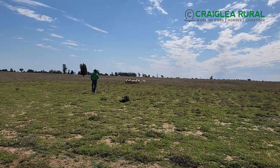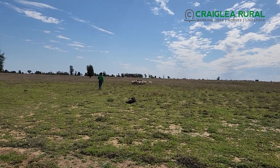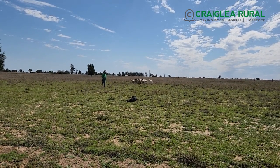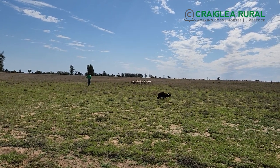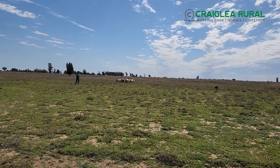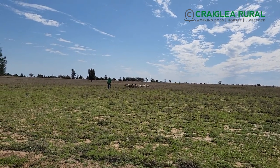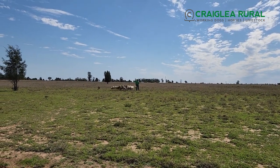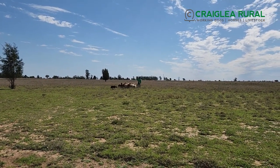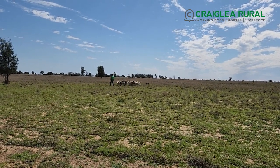It's in the paddock on a bigger packet of sheep. Might be 15 or 20 in here, something like that. This is actually the first time that Cinch has seen this many sheep, and his first run in the paddock on sheep. A little outrun there. That's as much as we've done at this point.